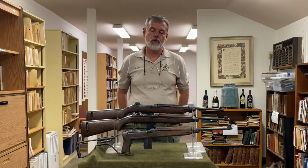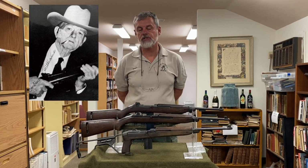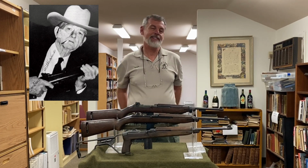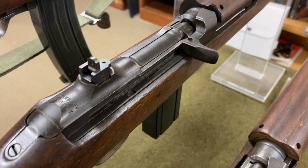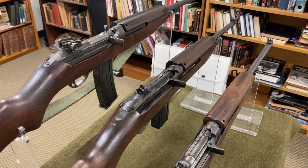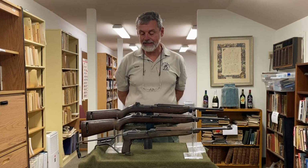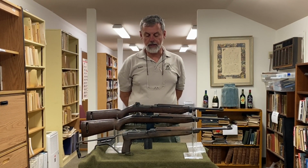Well, one gentleman that had been hired by Winchester to work on the Winchester M2 rifle was David Carbine Williams. He had developed a gas piston system for that rifle. So they take that system, incorporate it into the carbine with features from several other different Winchester rifles, and the result of that is the M1 Carbine. The Army really liked it, and they began production of it pretty much right away.